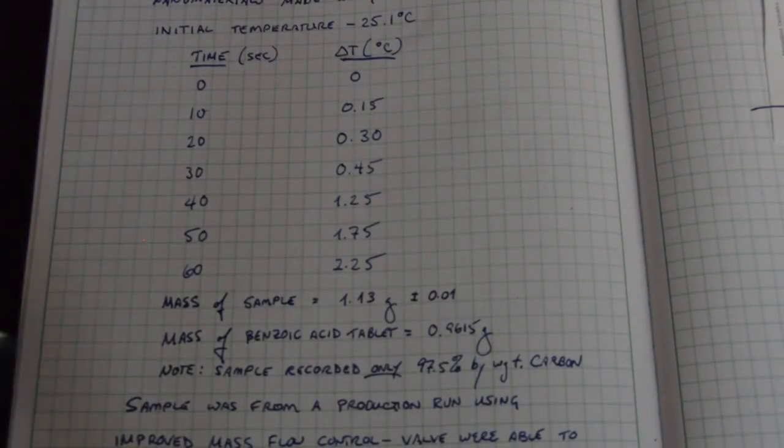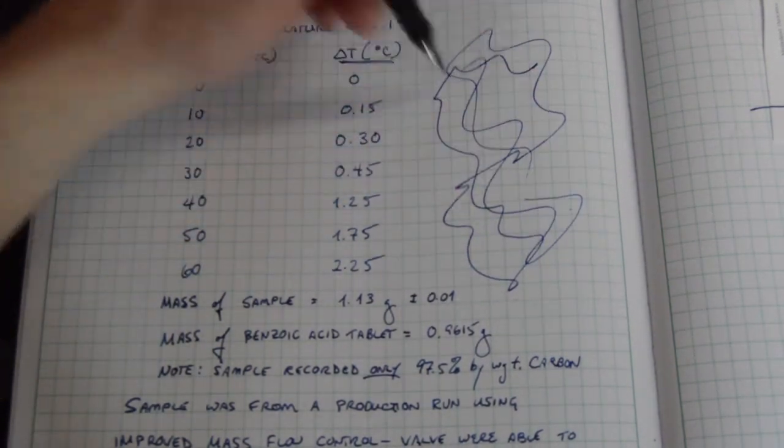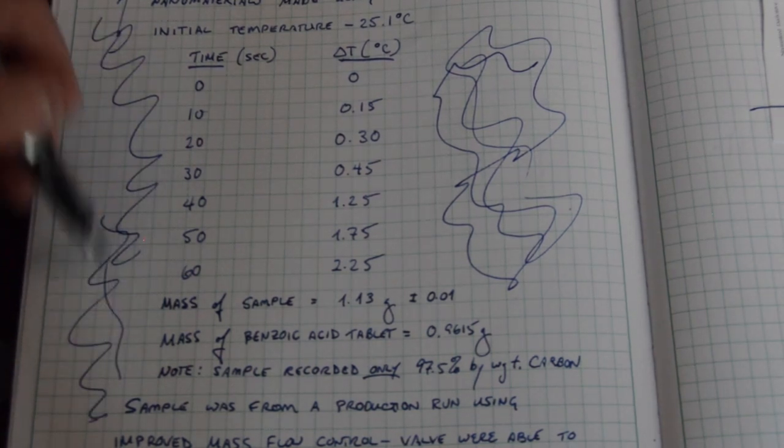When you're finished with a page, it's a good idea to fill the empty spaces with some sort of scribble or doodle. This will prevent others from returning and adding to the page without your knowledge and without your consent.